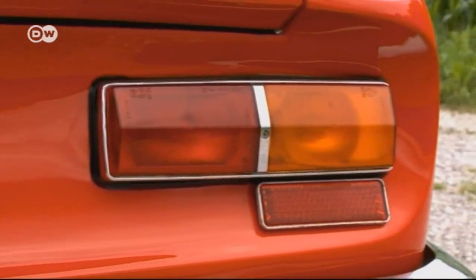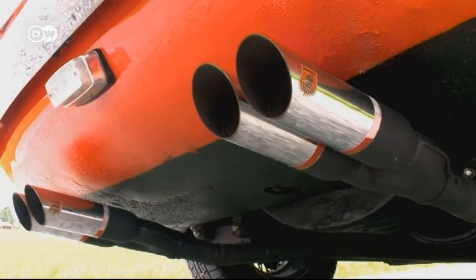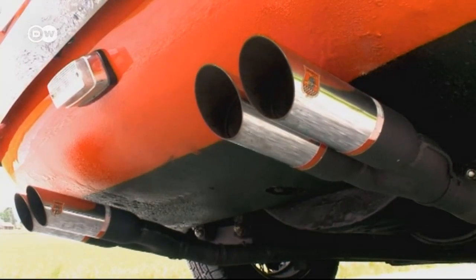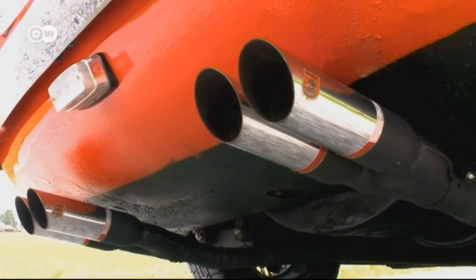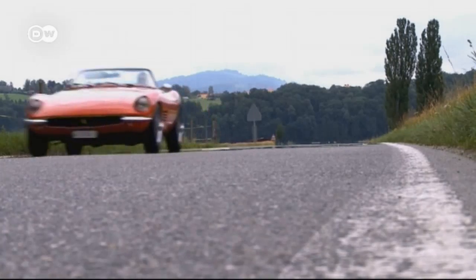And the sound coming out of the ANSA dual pipes is enough to make your hair stand on end. Most Italias were delivered with a 3-speed automatic. Our model is equipped with a 4-speed manual.